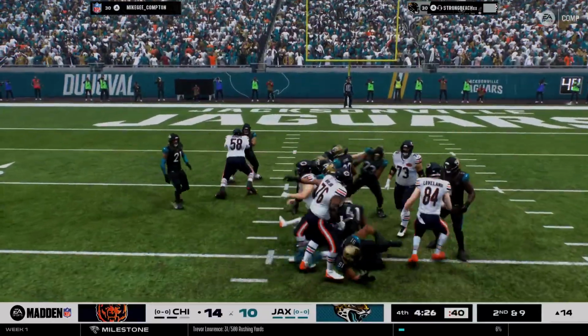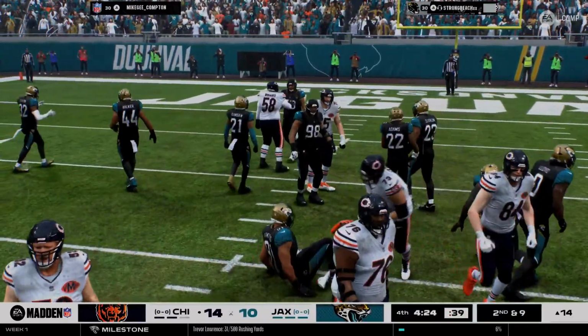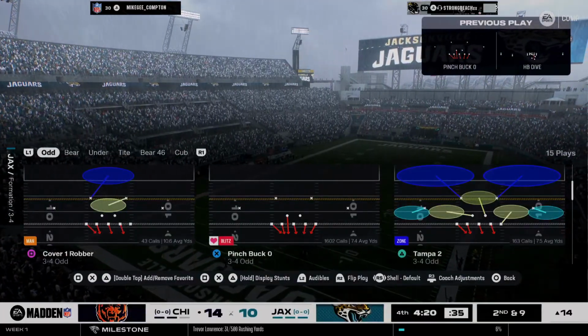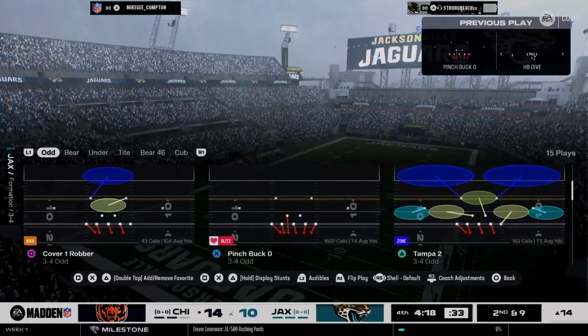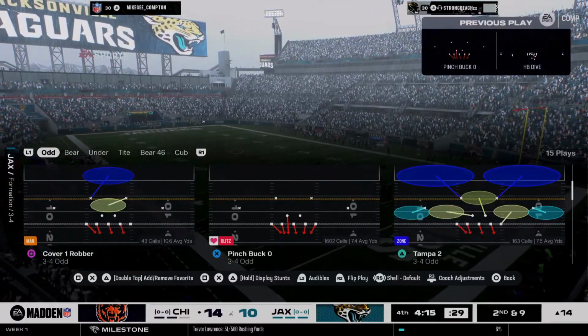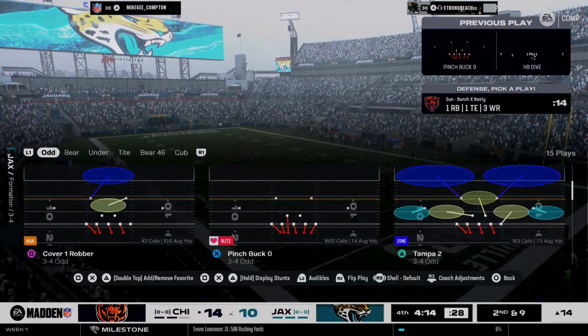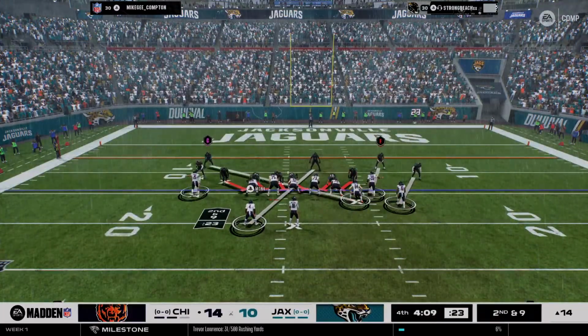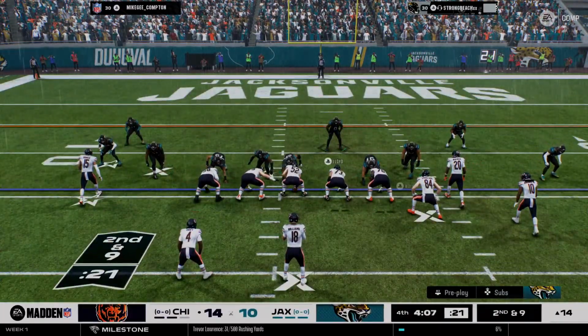Sending him on the dive. And he's brought down by a collective effort there. Only 1 yard on the carry. Okay, this is why you've got to be careful to just run it always on 1st down. You've got to break your tendencies. The casual fan knew what was coming, but more importantly, this defensive front did too. Last run, not a lot of help, Brock. 9 to go now on 2nd down.